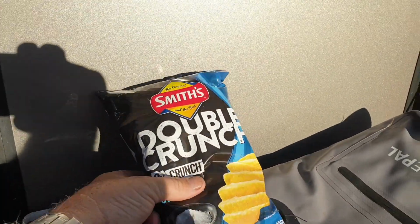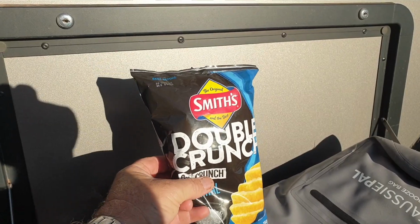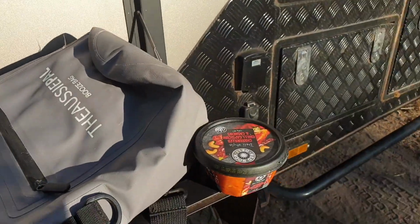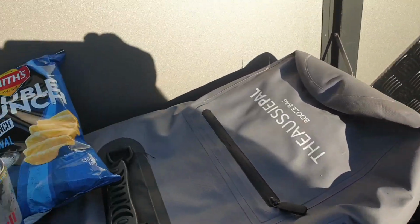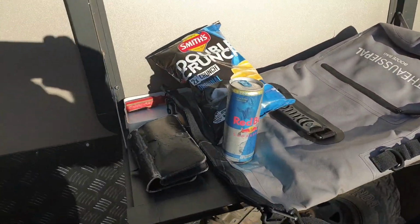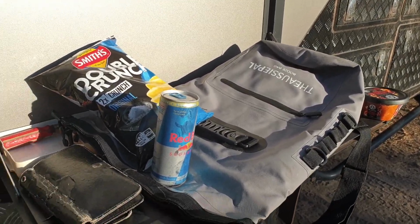You need chips. Make sure they're double crunch. You've got to have double crunch chips. You'll be in the shit otherwise. And you can't have double crunch chips without some dip. Or dip in Australia. So I'm going to take that with me. So I'll survive the day today. I won't need water or vitamins or any other shit. That stuff will get me through. I can survive anything with that stuff.